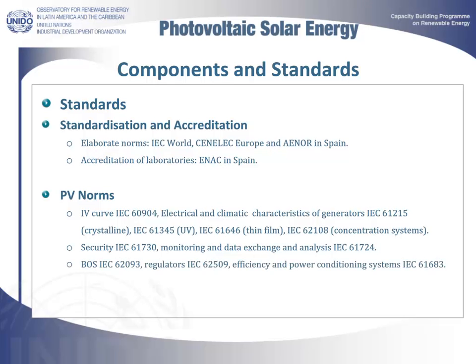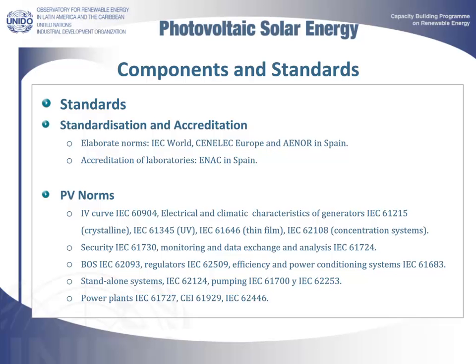Development of standards. The IEC develops world standards. The CENELEC does so in Europe, and AENOR attends to these issues in Spain. Accreditation of laboratories comes from ENAC in Spain.